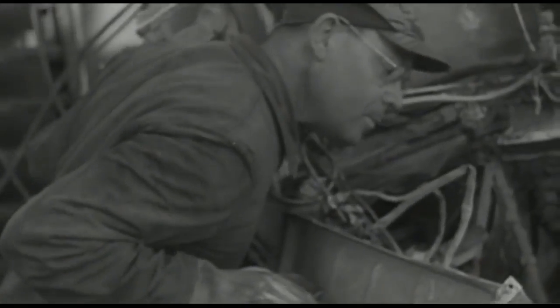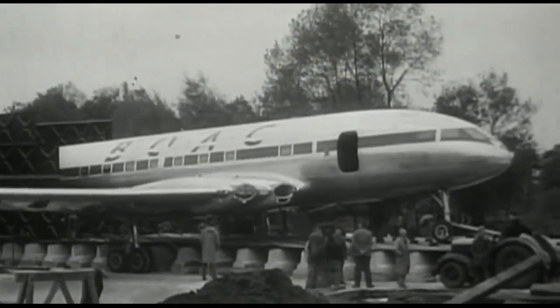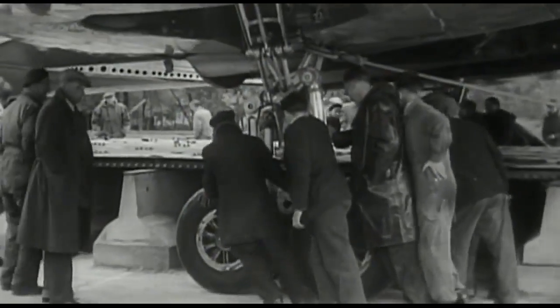3 months later, another comet ripped apart in flight. Officials fear that every single comet could be a flying time bomb. The entire fleet is grounded. The design of the comet was actually a very sound design. There was only one thing that they didn't do, and it's because nobody knew. Unknown to engineers, there was a deadly flaw in the comet's basic design.